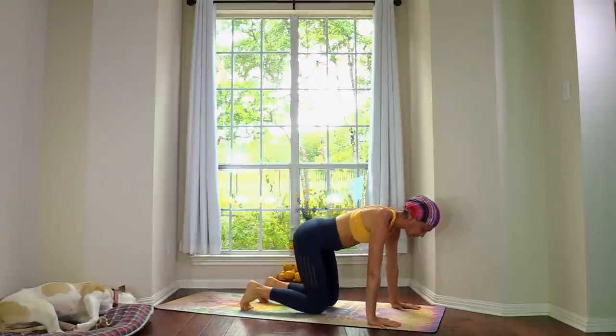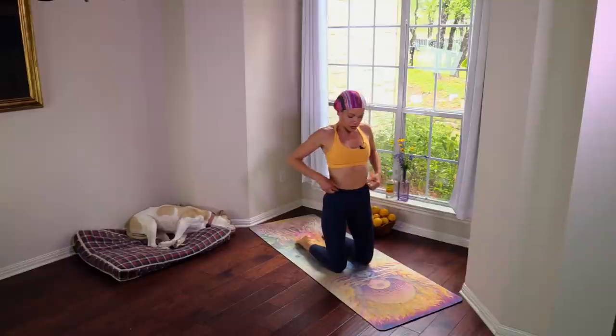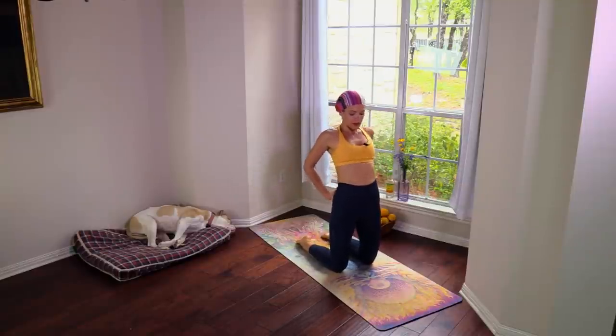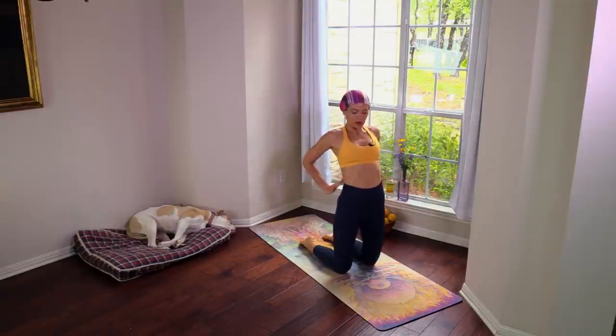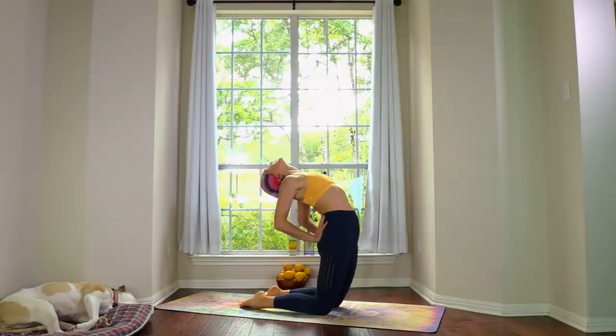Drop the knees on the ground. Hands coming onto the knees, hip width apart. Hands on the lower back. Fingers pointing up or out. If you can point them up, do that. And lift through the heart.